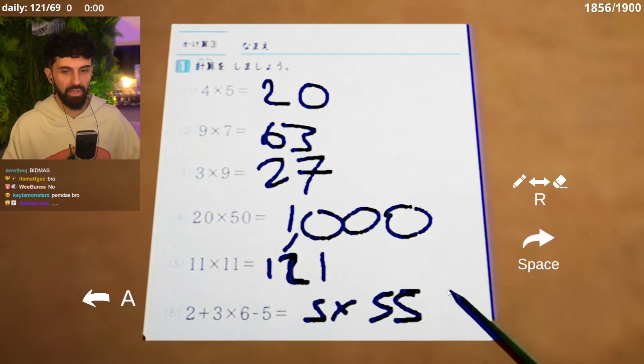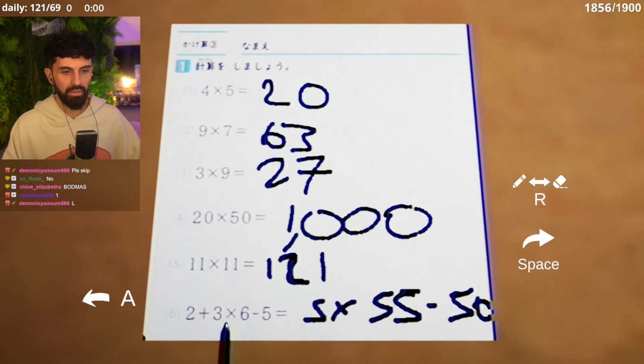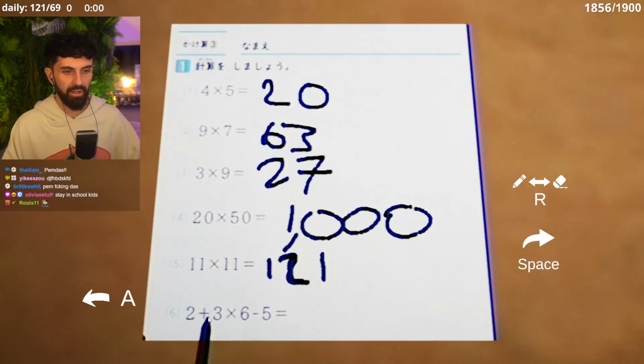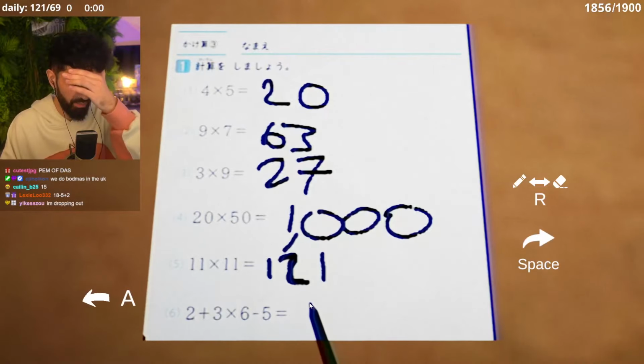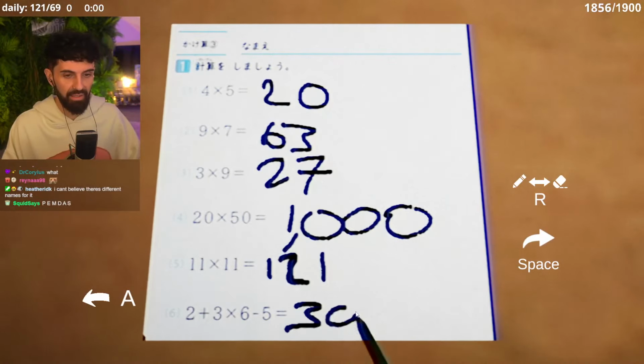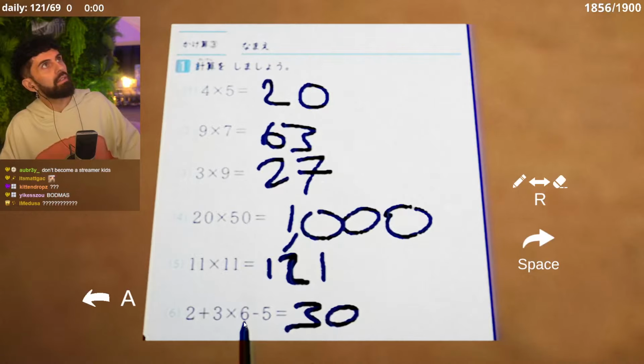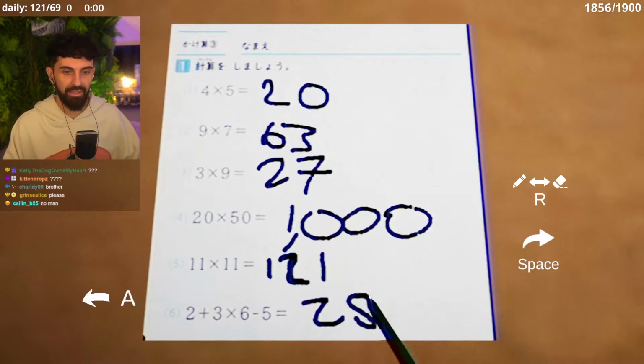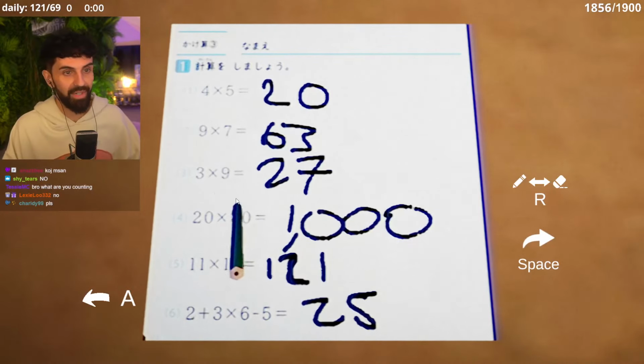55. Minus 5 equals 50. Two, five. Wait, no, that's... Is that right? Wait, no, that's not right. Five times six. Wait, fuck. Five times six. 25, 30. Yeah, minus five, 25. Okay, all right, we got there in the end. 25. God, this is really embarrassing.